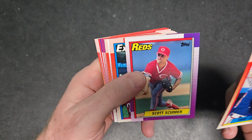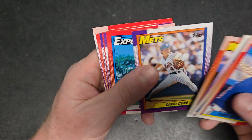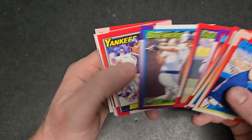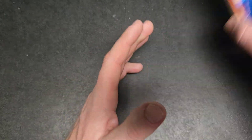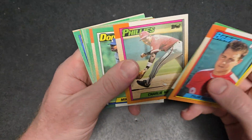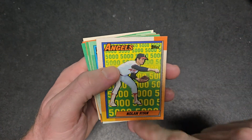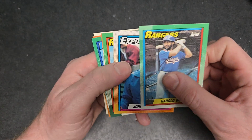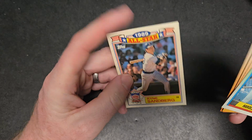Tommy Gregg, Scott Scudder, Santovenia, Henry Cotto, Gregg Jefferies with the flared nostrils, Dave Cone, Tim Burke, Scott Fletcher, Tanana, Greg Brock, Don Schulze, Coyote, Darrell Evans, Jeff Leonard, Keith Hernandez. You may know him from Seinfeld. One of George Costanza's mortal enemies. Tyler Houston, Trouble Horn, Charlie Hayes, come on, no name, Mark Langston, Dave West, Greg Harris. I think we would see other, Nolan Ryan, we would see other no-name partial blacklists in the pack if we were going to hit it. Harold Baines, Candelaria, Wade Boggs, John Kruk, looking a little trim there for him. Kevin Appier, Ricky Horton, and the Ryne Sandberg on the All-Star. So we didn't get the no-name.